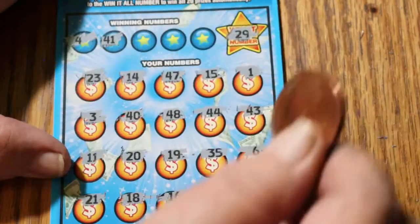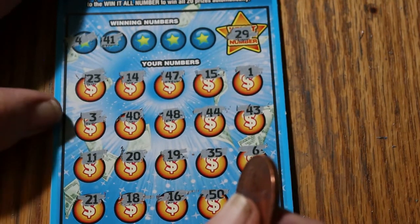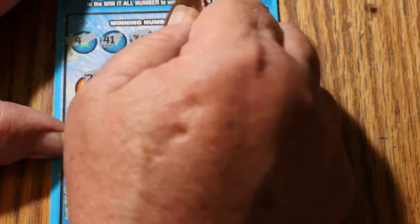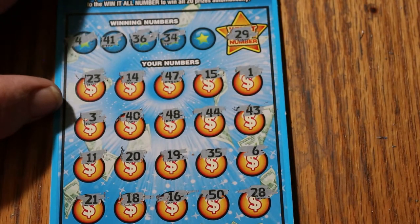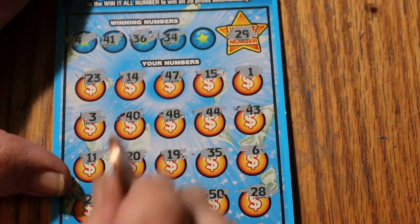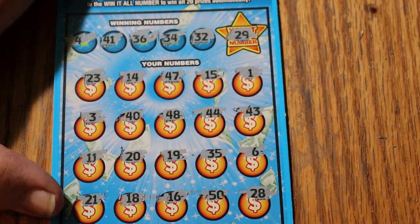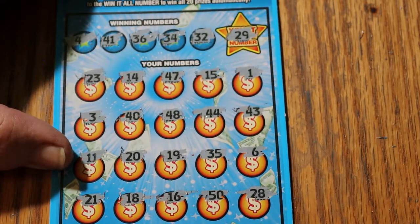4 and 41. No 41s. And no number 4. 36 and 34. No 34. And no 36. 32. Random red, 32. And I know there's no 32 because I would have remembered that number coming up. So nothing there.